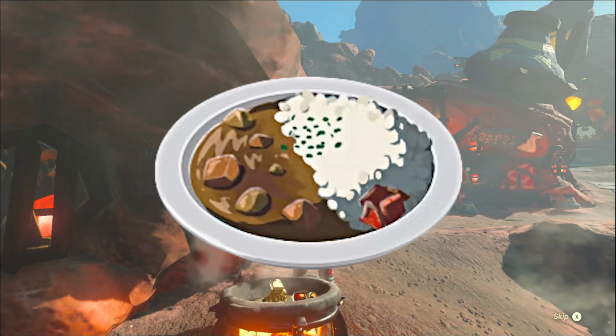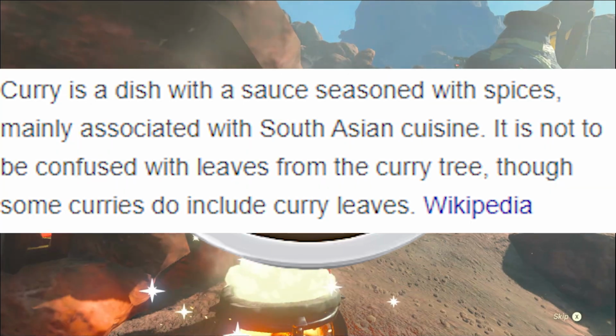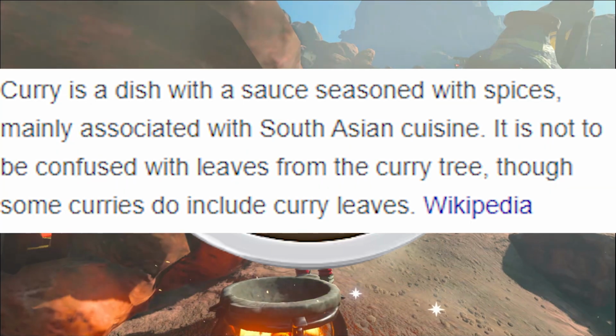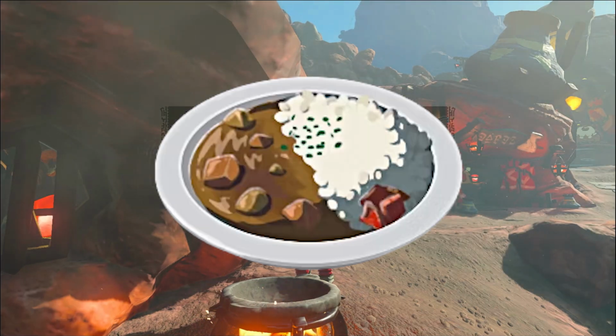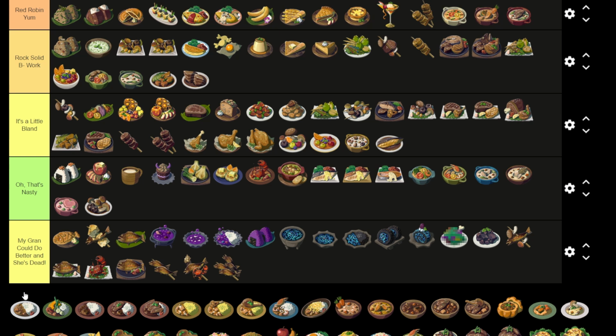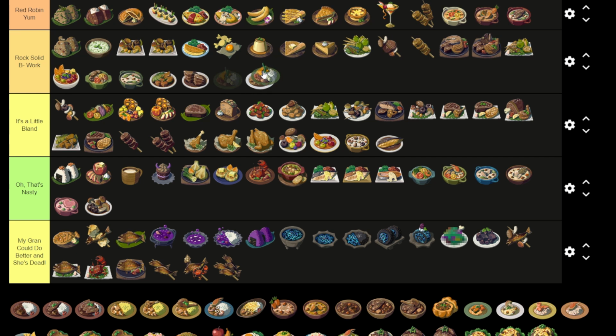This whole, the curry part of the curry rice. Because the definition of curry is a dish with a sauce seasoned with spices. We have the spice. Where's the sauce ingredients? This is at least rock solid B- work. I'm basing that off the picture. And vegetable curry is gonna go right next to it.